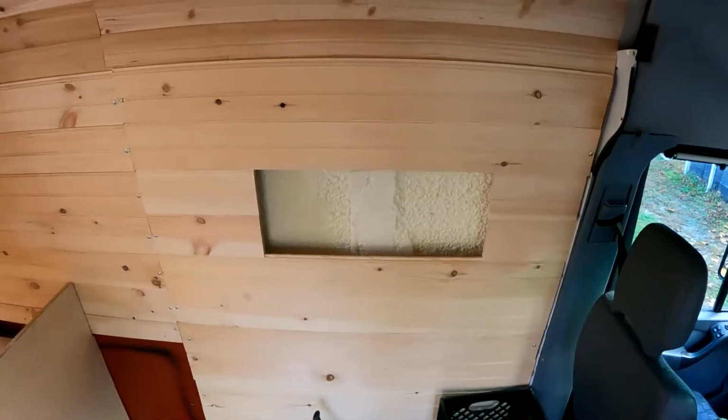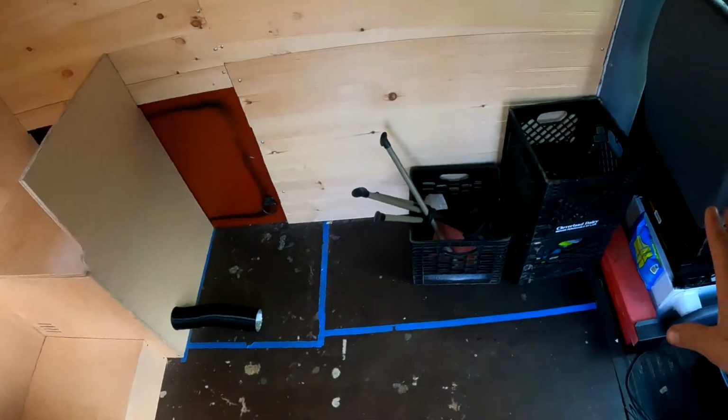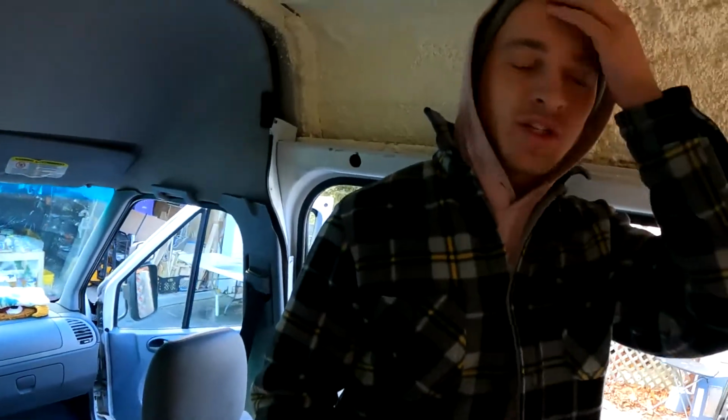I put up this wall, but that wall is gonna have to come down because I have a new idea. This is gonna be the kitchen, and I can't really build the kitchen until I get the pieces in. So that's gonna wait a little bit, which stinks, but 'tis what it is.